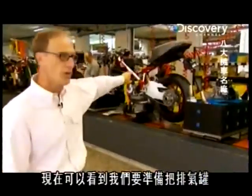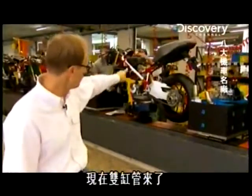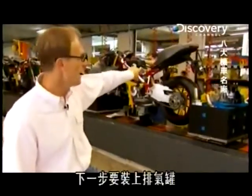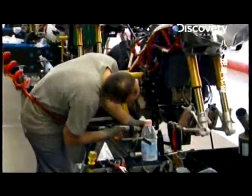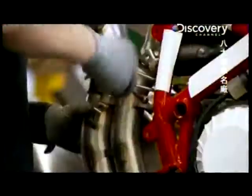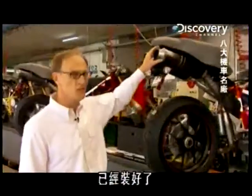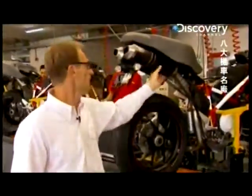You see now, we're getting ready to install the exhaust canisters to the exhaust system. We have the 2 cylinder pipes coming up now, and the next step, we'll put those exhaust cans on. Now they've just been placed on the 1098. Here's the couple of the pipes we saw coming up. Now the cans are in place where that beautiful sound comes from.